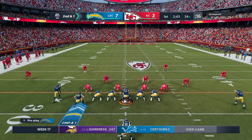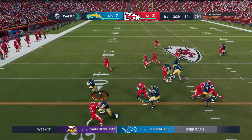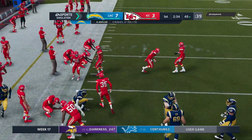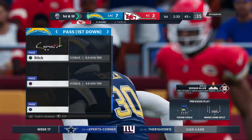Maybe a good spot to take a shot. Here's 2nd and a yard from the 34. Herbert will give this one to Eckler. And he'll be tackled right on the chalk of the 45. 11 yards there, 1st down.